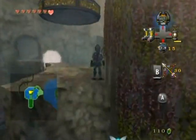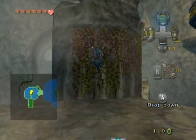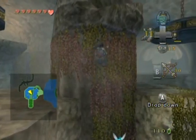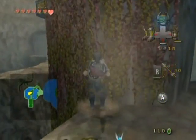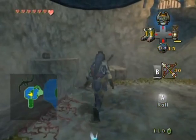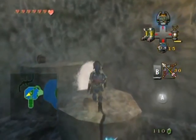And camera angle, upskirt shot. No, there really isn't anything over here. Okay, to the right we go. Is it really possible to do those jumps up there? Didn't really feel like it to me. And there's a treasure chest over there. Can I get that one?